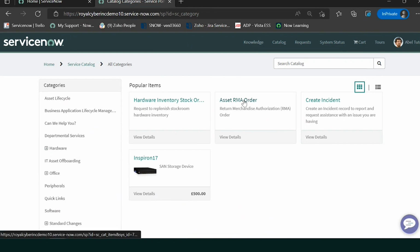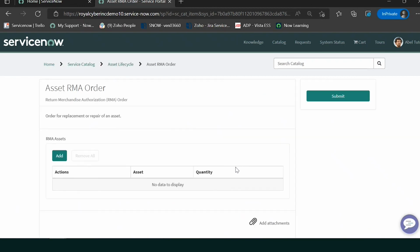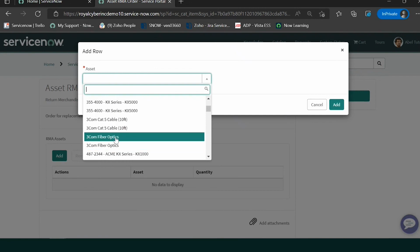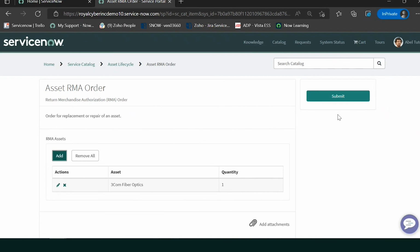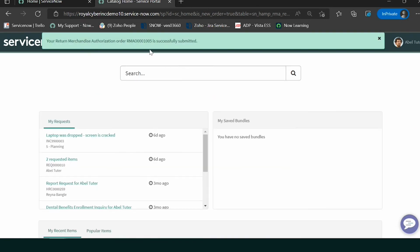Okay. So Abel is creating an order. This is the order page, the asset RMA, return merchandise authorization order page. We can add an asset here, which is going back to the vendor. So let's choose any asset. Once we submit this RMA, it has been submitted. So I will go back to the SAM view to fulfill this RMA order.